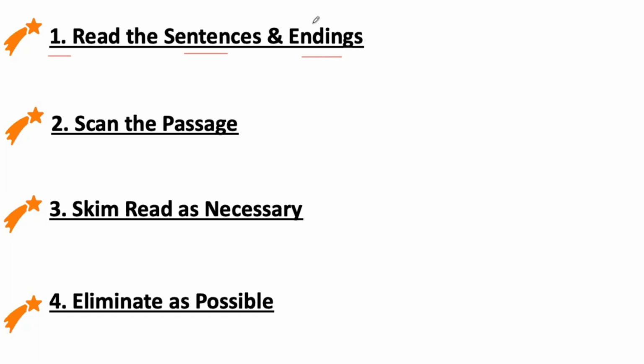And this will help us for step 2, which will be scanning the passage. So we're going to start with the first sentence, scan the passage for the underlined words, and then once we found an area that looks promising, that contains a few of our keywords from step 1, we're going to skim read as necessary. You might be thinking, what is the difference between scanning and skimming?